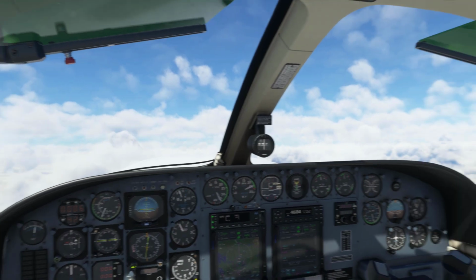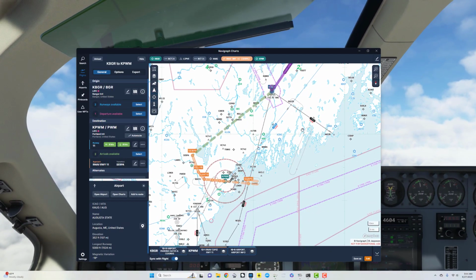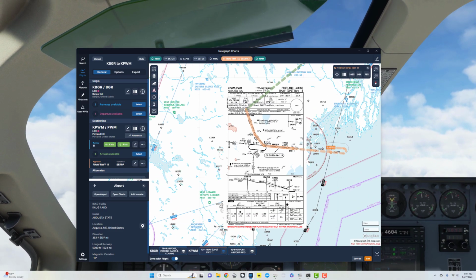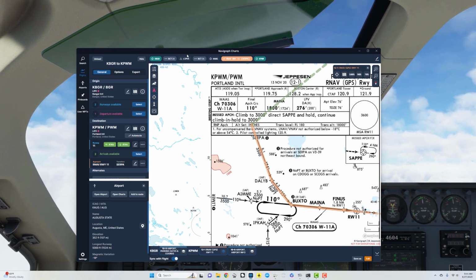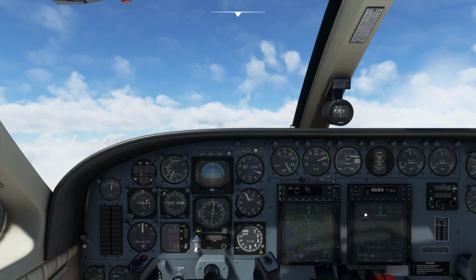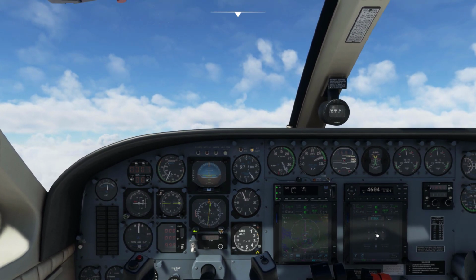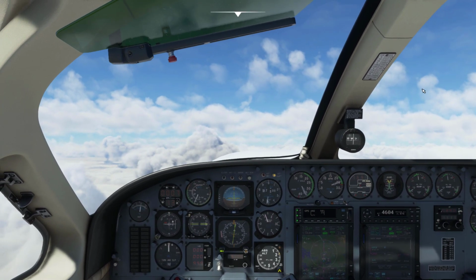Adjusting our props a little bit, get them into sync. We can look at the RNAV approach. Look for our ATIS, which is 119.05. So we could come into our radios here, 119.05. Monitor that channel. Get the weather for Portland.